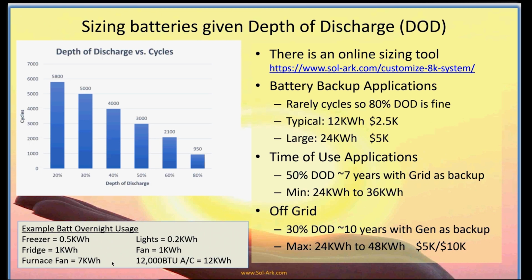And keep in mind, most of the appliances in our home don't use much battery. A freezer is about half a kilowatt hour. A fridge is about a kilowatt hour overnight. Lights use almost nothing these days. Fans, for 12 hours use of ceiling fans, is only 1 kilowatt hour.